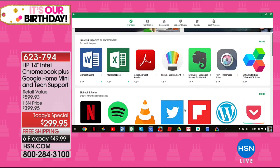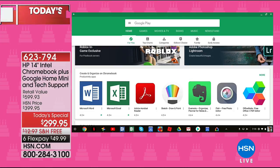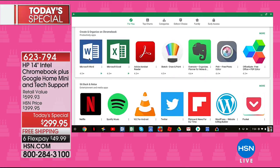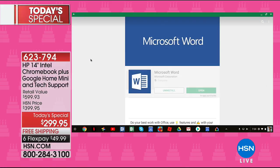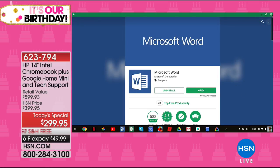Let's talk about the Google Play Store. One of the first things everybody asks is, can I use Microsoft Office on this? And the answer is, absolutely, you can. Microsoft Word, Microsoft Excel, Microsoft PowerPoint, you can use all of those. Anyone who has Microsoft Office 365 can do that. You can also download them. And that's why I'm in the Google Play Store right now. The very first thing right there to download, if you want to download Microsoft Word, you give it a click, you do open, or I've installed it already, or you install it and you're ready to go.